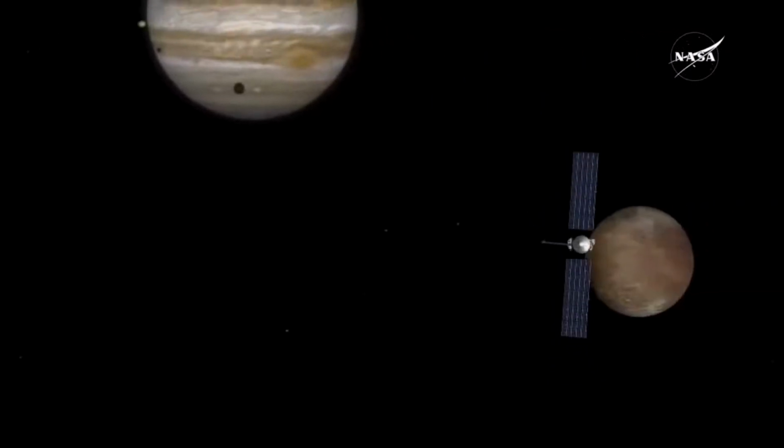I can't wait for Europa Clipper to get launched, and seeing it leave Earth on its way to Jupiter is going to be an experience I'll never forget. So cool. I mean, seeing the making of this mission is always so impressive.